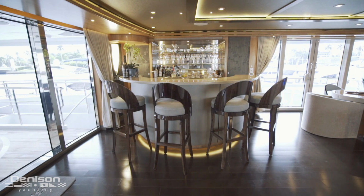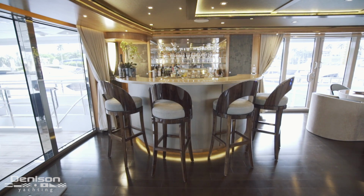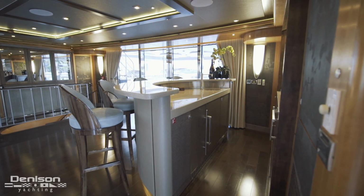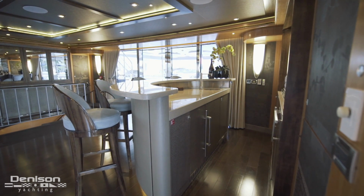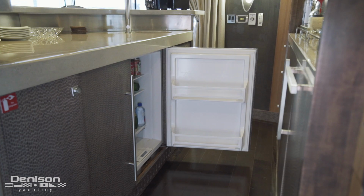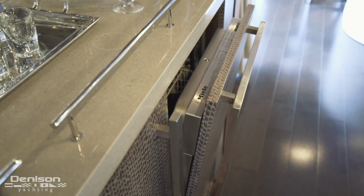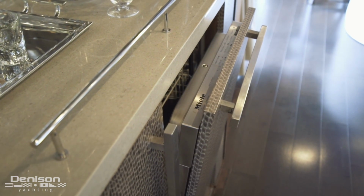First, on the port side, we arrive at the Skylounge bar. With bar top seating for 4, this is where you put in your order and complement the service. Behind the bar is plenty of storage for stemware and bottles. There's also a fridge, an ice maker, and even a Miele dishwasher that makes everyone's lives easier.